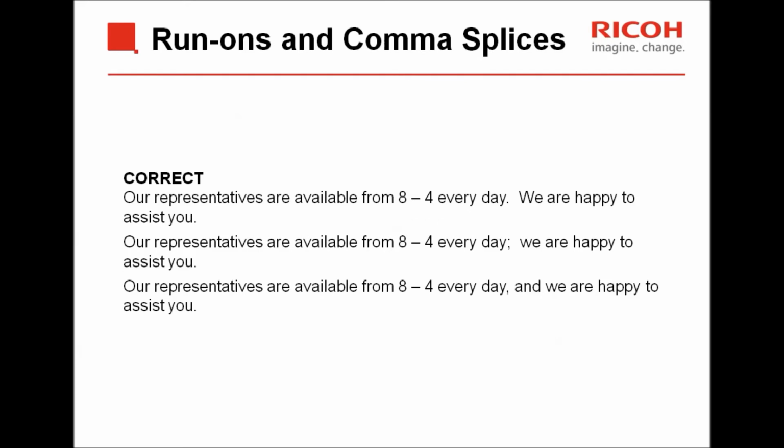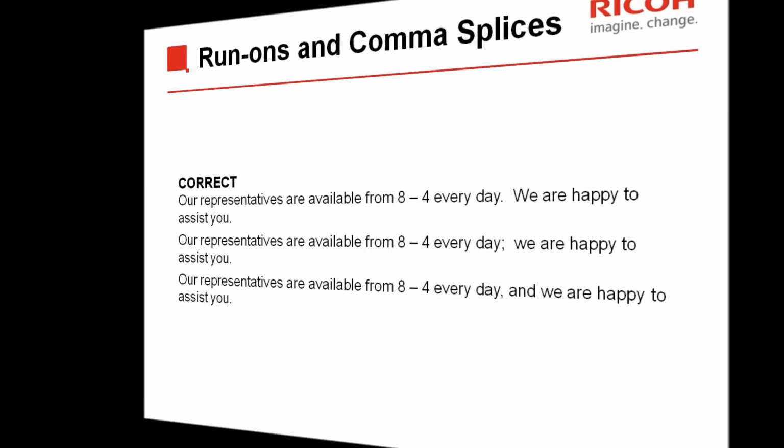You'll see in our first correct sentence, we've divided this sentence into two. Our representatives are available from 8 to 4 every day. We are happy to assist you. In our second example, we've inserted a semicolon. And in our third version, we've added the word and. Our representatives are available from 8 to 4 every day, and we are happy to assist you. All three of these are correct. Use the format you are most comfortable with.